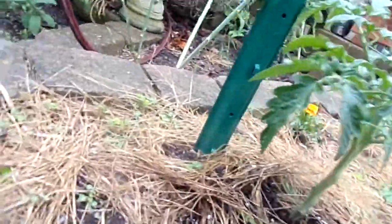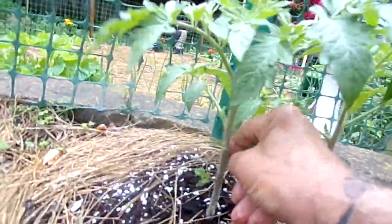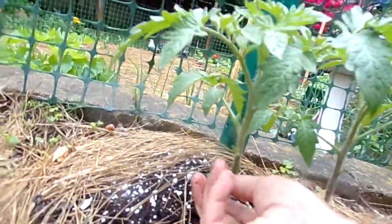I've got some really aggressive robins this year that are constantly digging for worms and stuff.